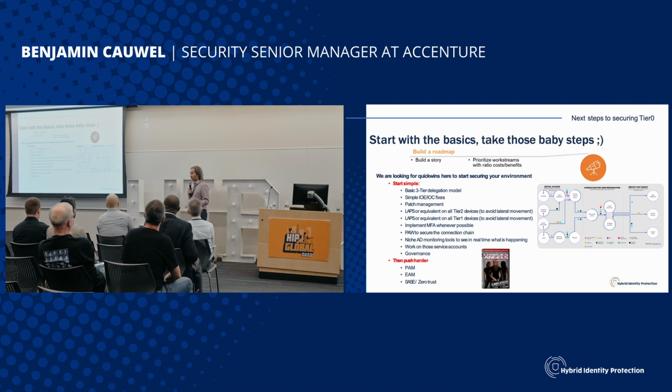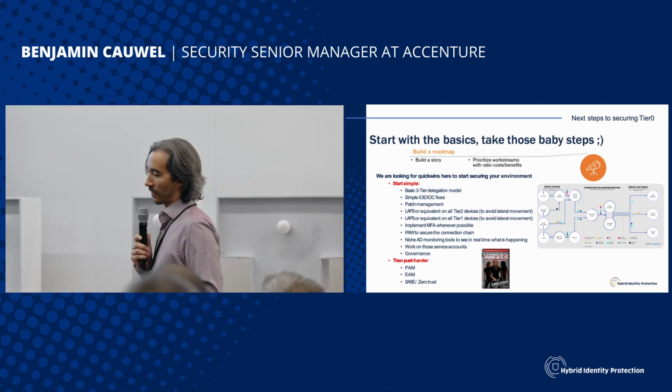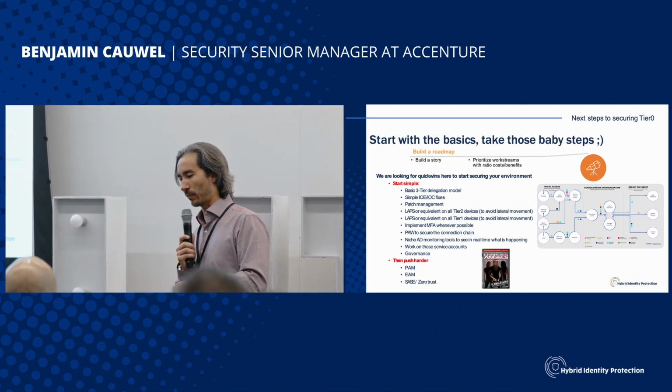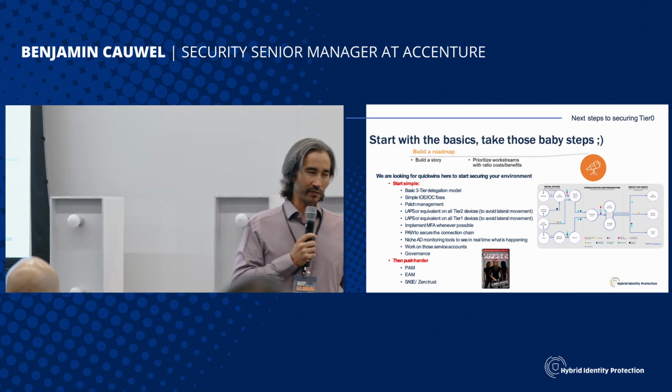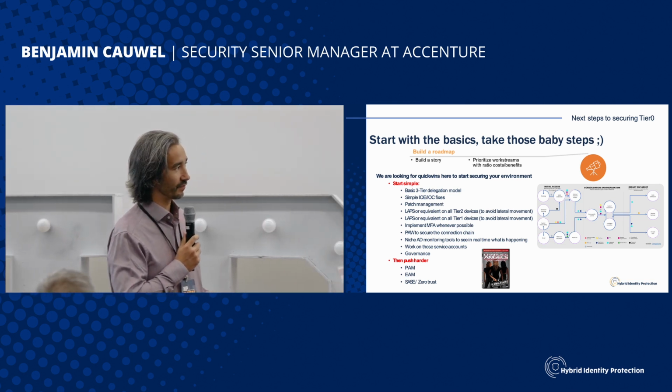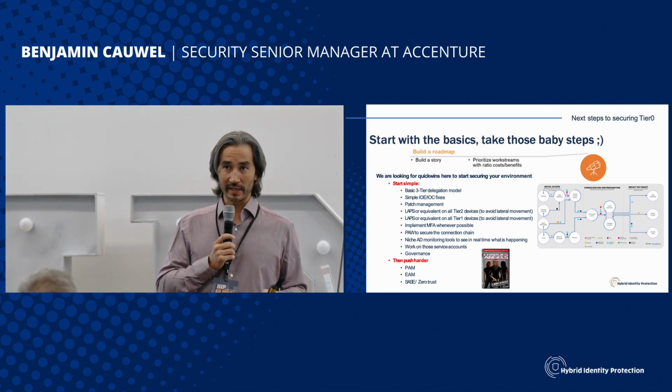But I mean, LAPS or equivalent, and I know it's a pain in the butt because everybody says, yeah, but that means that every time I have to go remotely or I come on a computer, I have to go in Active Directory, I have to check for the password, I have to type it in. Yeah, it's a pain in the butt, fine. But at least it will avoid lateral movement.